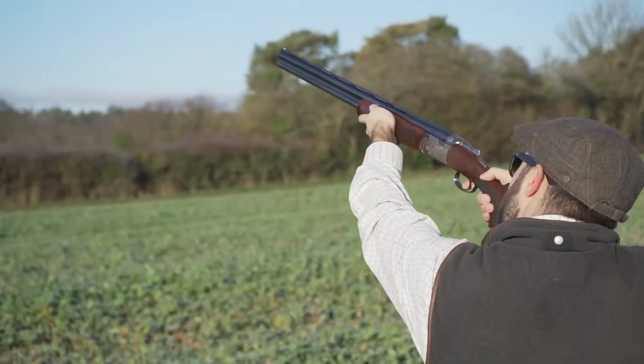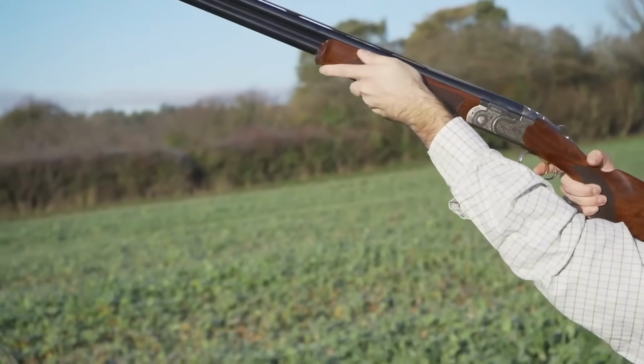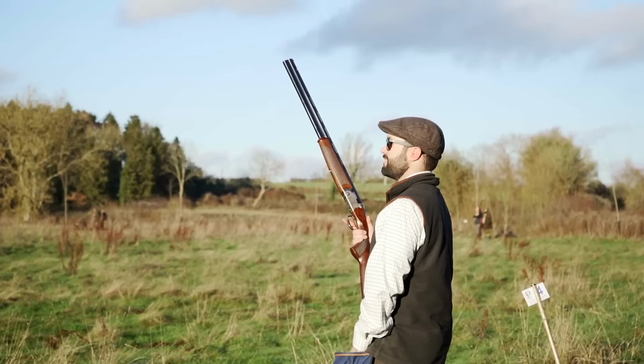and so far is the only shotgun that I've put on the shotgun certificate, even though I have my eye on a couple of others, which I'm sure there will be updates on going forward.